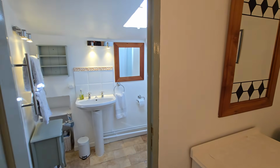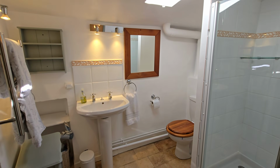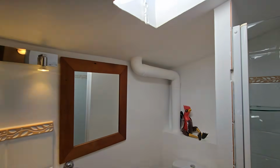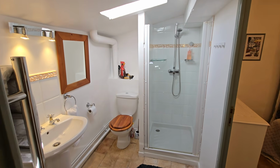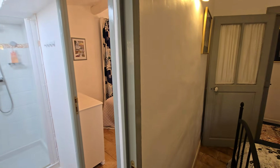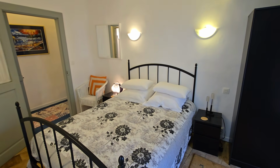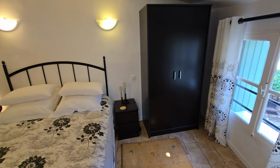And then from here we go through to a very, very nice shower room. So you've got a wash basin, a toilet, a shower cubicle, and a small skylight for light and ventilation. And then, as you might have noticed, I've just gone through a second door, which leads into another bedroom. So the idea of having the shared bathroom with the 2 doors is you go into the bathroom and you lock the doors from the inside, and then it effectively becomes a shower room, either en suite to one bedroom or the other.